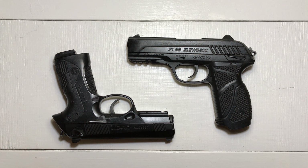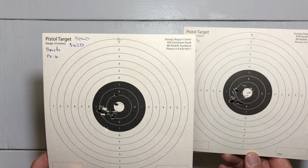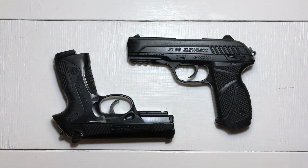Heavy blowback, both of them are super heavy blowback, and I actually did some testing on these a while back too, so they got both pretty similar readings and similar accuracy too. But yeah, I'd actually prefer the PX4, to be honest. When I shot them through the Chrony, the PX4 was shooting slightly faster, and because it's a licensed replica, I'd probably go with the PX4. I love the Umarex pistols too, so that was an easy one for me.